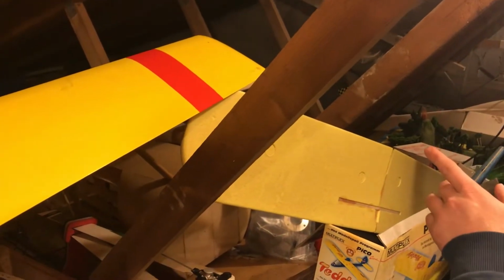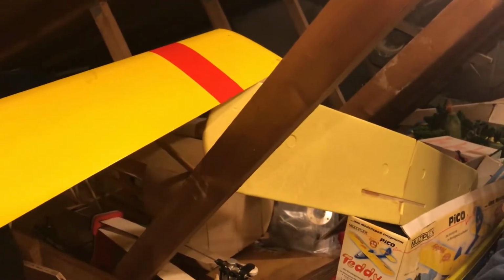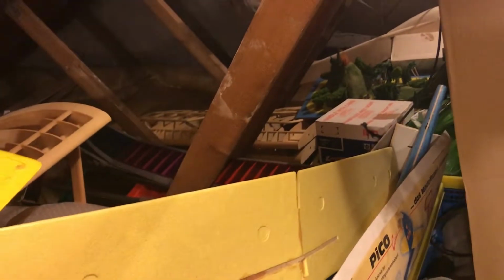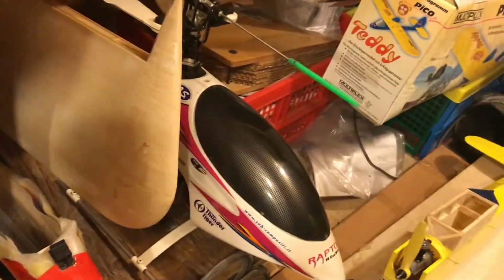Now, there is a third scale Super Pup in there. That one isn't going on the list. That's not getting done at all just yet. So all the wings are for that over there. We've got a pile of gliders in there which we could look at. You might have noticed as well there's a couple of helicopters knocking around. We could see about getting them sorted out and flying.